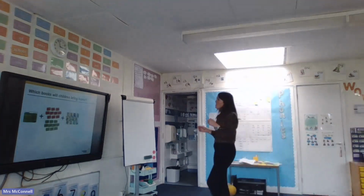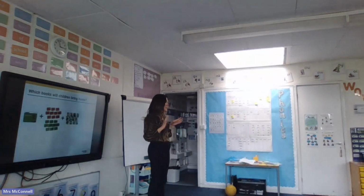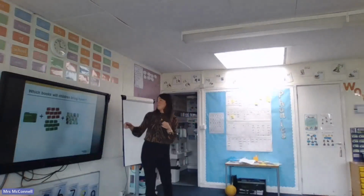Also, we are encouraging the children to bring home books from the library. They are able to go and borrow library books whenever they want. And those books might be much harder than they can actually read on their own. That's to make sure they're getting a broad reading diet and being exposed to all sorts of different books from different genres at different levels.